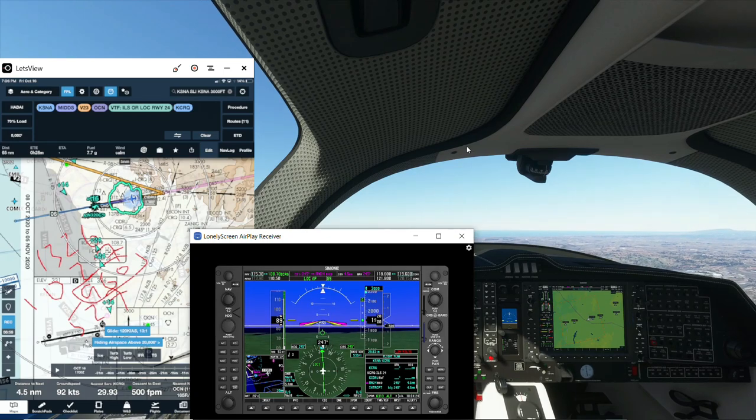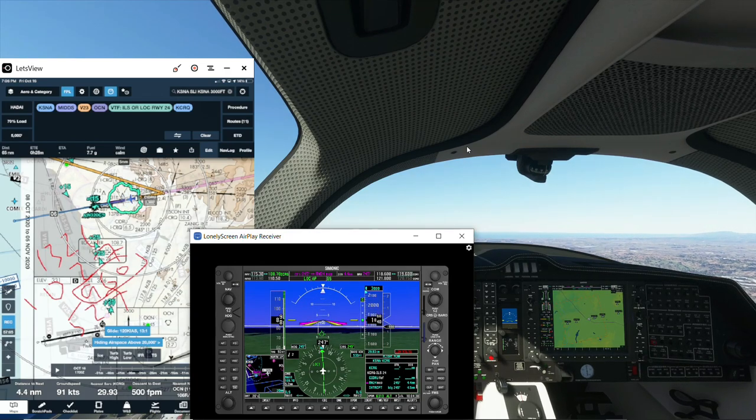This one was a very good example, it's kind of tricky. He told me to intercept the localizer. I intercepted it, but I did not activate approach because I was not cleared for the ILS. Allegiant 354, turn left heading 350 to center, maintain 5,000.